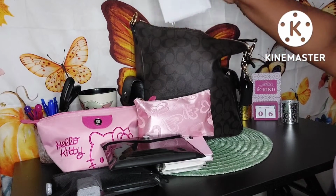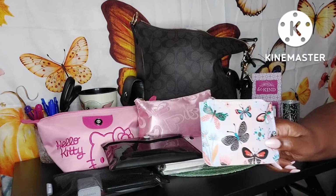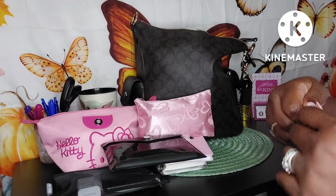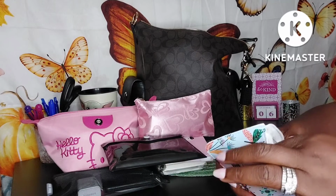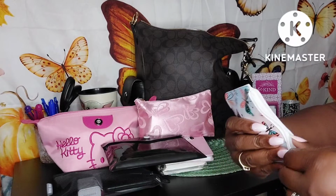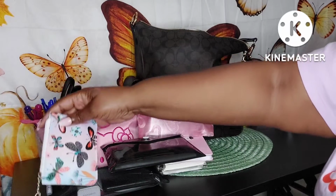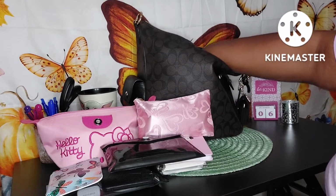Let's see what else we got in here. This is another Five Below little pouch, and y'all know I love my butterflies. So we have that, and in here I just keep some flossers, and sometimes I like to make sure I clean my AirPods or just whatever needs to be taken care of, not my ears, and I'll keep that in there. I just don't use Q-tips in my ears because I've heard it just compacts the wax in there, so I don't want that.